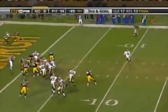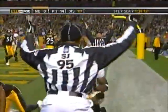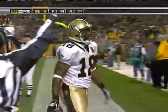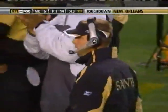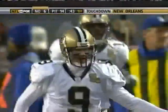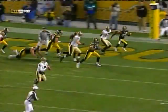12th play of the drive, play action. Brees could have run it in, throws it in for the touchdown. Terrence Copper. A little rollout from Drew Brees, and if he didn't want to tiptoe into the end zone, he decided to fling it into the arms of Terrence Copper, who gets his first touchdown of the year.